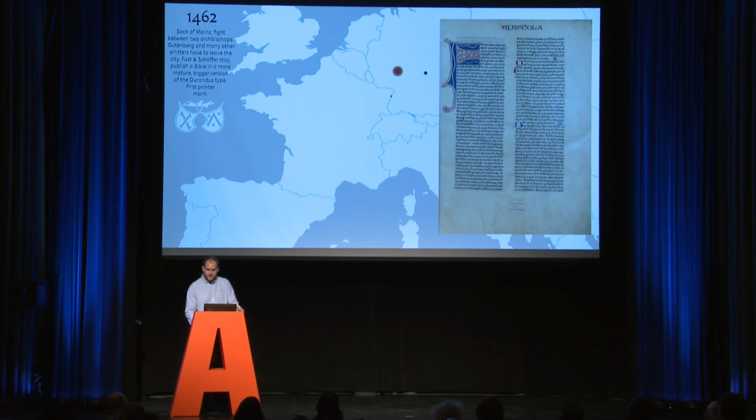Many printers, among them Gutenberg, have to leave the city. And now this Bible, since there were already three on the market, it is possible that this one was also set in the Durandus type, that it was intended for export in countries demanding a more humanistic type. A Bible in a Gotico-Antiqua could also mean that it's intended for personal or educational lecture.